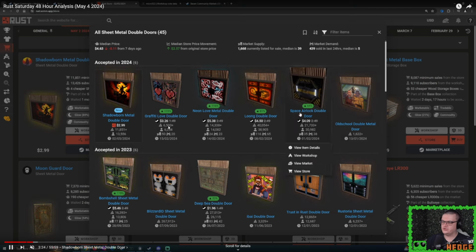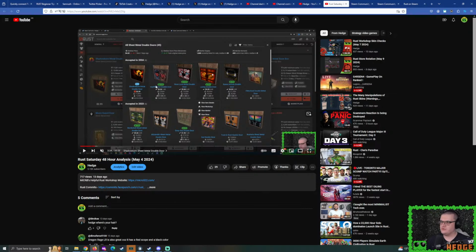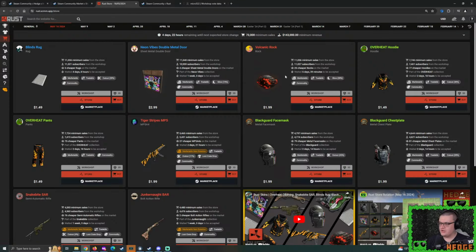And of course, I was going through the whole routine again of comparing this to that and questioning what might happen in the future. Worried that potentially we'll have another sheet metal double door skin being accepted on the horizon. Lo and behold, that's exactly what happened. Oh dear. But we are not selling as much as the Shadowborn, which is fine. That's not a problem. As an investment, that helps out a lot better.